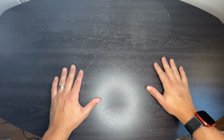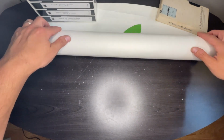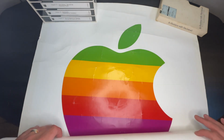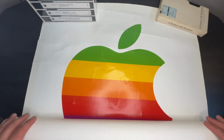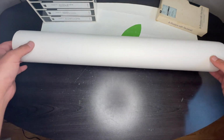Now, there's no great way of showing you this next item, so what I'm going to have to do is prop it open on the table right here, and once that's done, we'll continue the video. Alright, so the item's on the table. As you can see, it's a retro Apple poster. I can't get it all in frame, but it just says Apple Computers on the bottom.